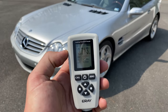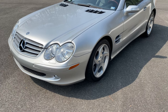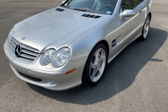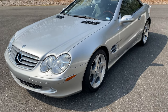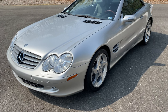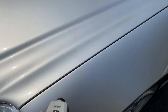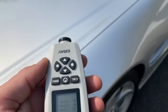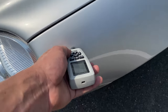This right here is a paint meter. For you guys that are unfamiliar with them, it reads the thickness in millimeters. A factory painted Mercedes is gonna read in the range of 3 up to 5, typically in the range of like 3.5 to 4.5. So I'm gonna go ahead and meter multiple parts of each panel. And if you hear a double beep, it just means that it wasn't flat to get a new reading.